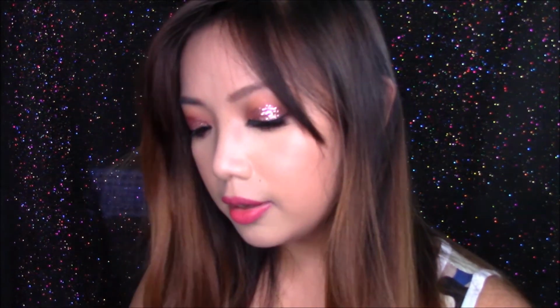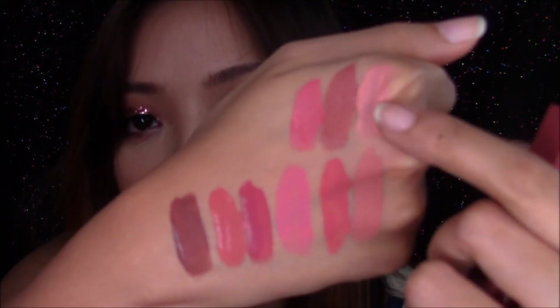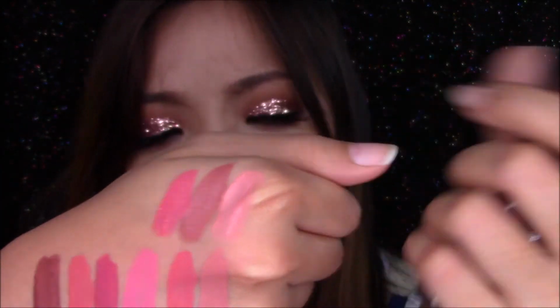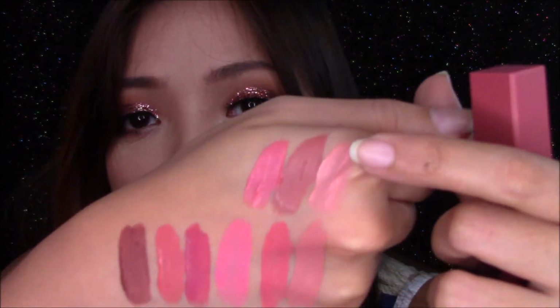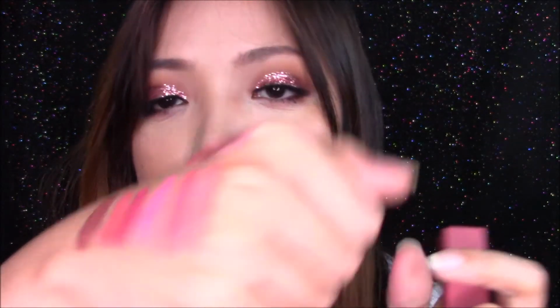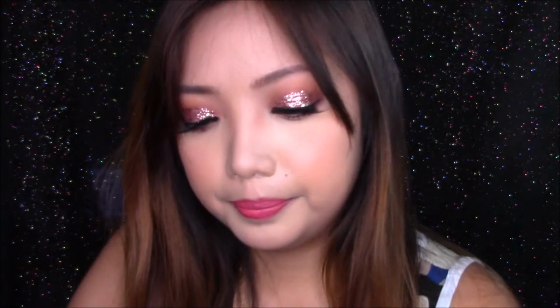And then the next one is number 9, of course. And swatch it. It looks like number 2. It's very similar to number 2 and number 5. This one. There you go. So this is number 9. It looks very similar to number 2, number 5. So yeah.